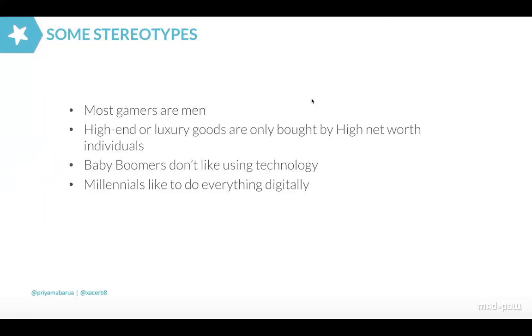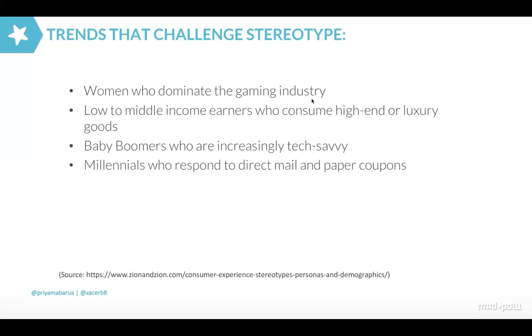Several stereotypes out there could be things like gamers are mostly men, or only high net worth individuals buy luxury goods, or baby boomers don't like using technology, or millennials like to do everything digitally. So these are stereotypes which are out there, but what of the trends that challenge those stereotypes?